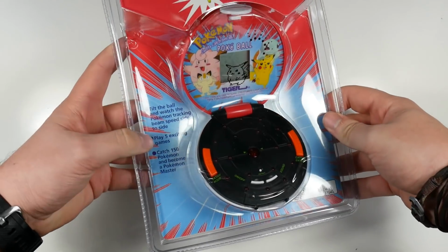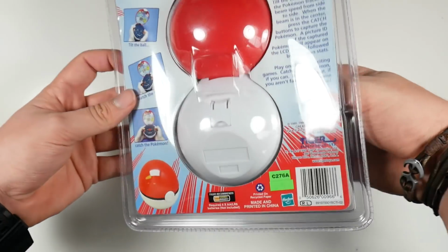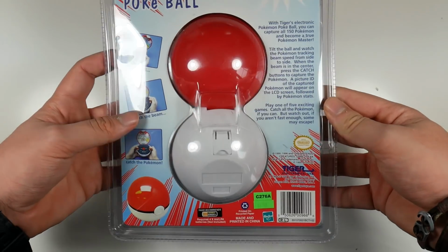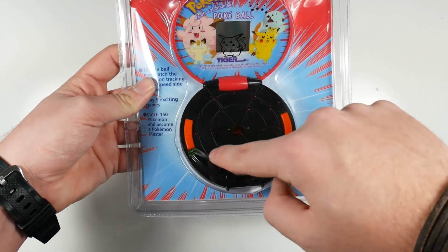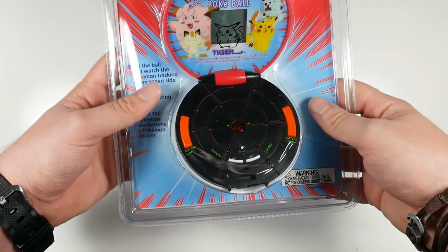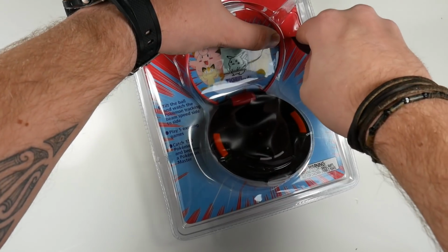So let's jump straight in. On the left here it says tilt the ball and watch the Pokemon tracking beam speed side to side. Play 5 exciting games, and on the back it shows you a couple of pictures on what to do and how to do it. So what I'm guessing from here, this is basically too long didn't read, is that you have to catch the Pokemon and try and get it in the middle and then catch it. So you have to use the accelerometer, or whatever you call it. I think there's a ball in here to actually catch your Pokemon. So let's open it up, put some batteries in it, and see what it has to offer.